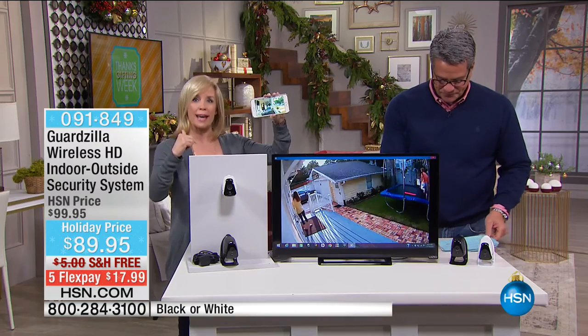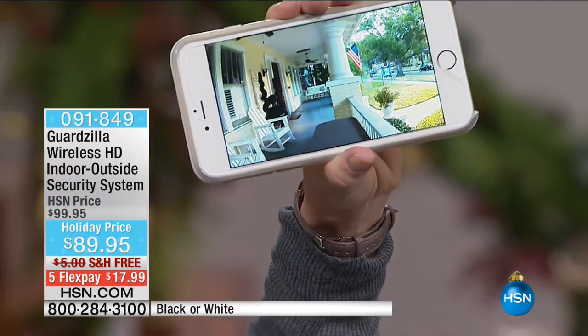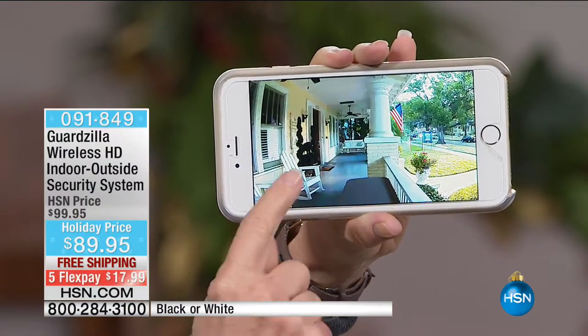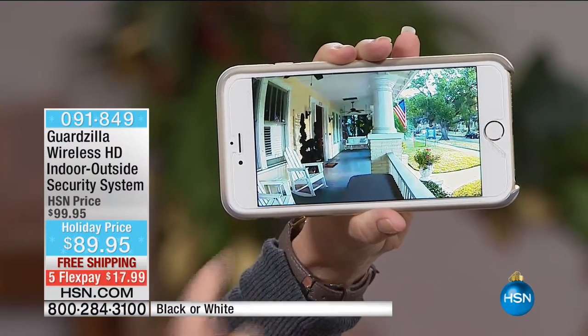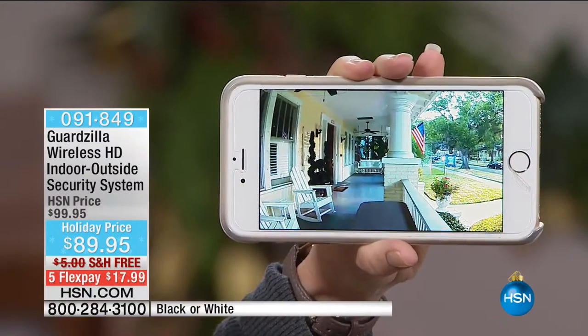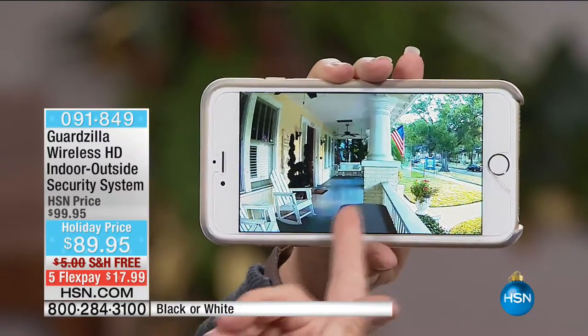But I want to show you right now, and as he mentioned, his friend bought five of them. You can buy as many as you want and put it on the same app. So this is my house right now. This is a live feed that you're looking at. So this is that live look. It has an extra wide lens. You can see it's high definition, it's color.